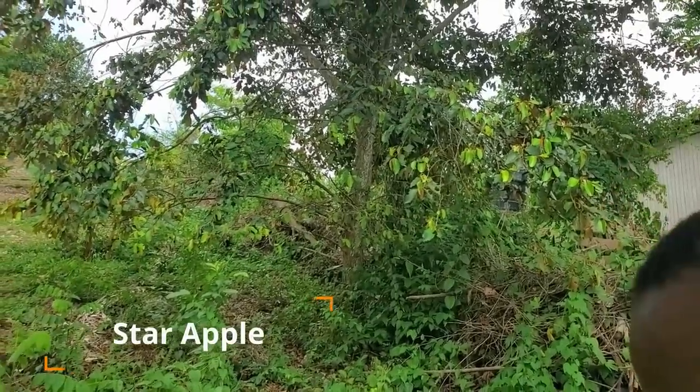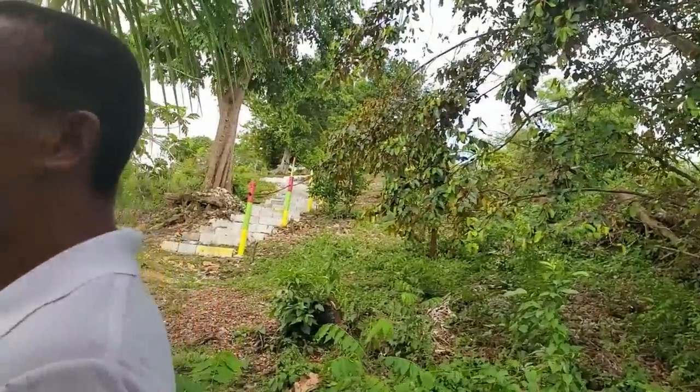However, if you notice, star apple is one of the fruits considered one of the meanest fruits in Jamaica. And why is it called the meanest fruit? Because if you don't pick it, it doesn't fall. It would stay on the tree and ripen and dry, but it's not coming down.